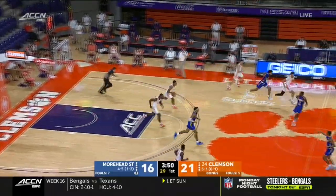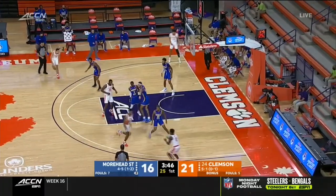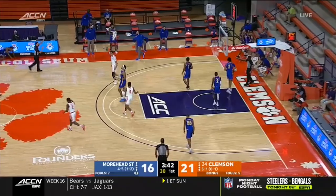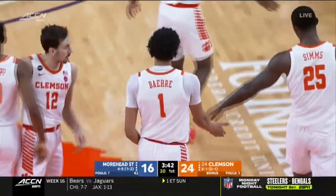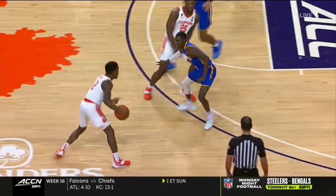Contested 3 not there. Clemson looking to add to a 7-0 run. Al-Amir Dawes. It's 10 unanswered for the Tigers. And a timeout by Preston Spradlin. So Morehead State, Paul, took the lead. Clemson responds.